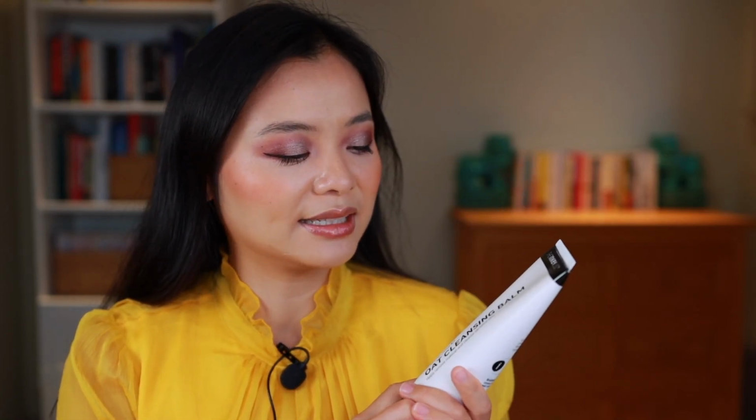I like that this has oat in it because as someone with sensitive skin, I really like oat products. But I would love to hear in the comments down below if you guys have tried Inky List, because I don't really know anything about this brand, but am quite intrigued.